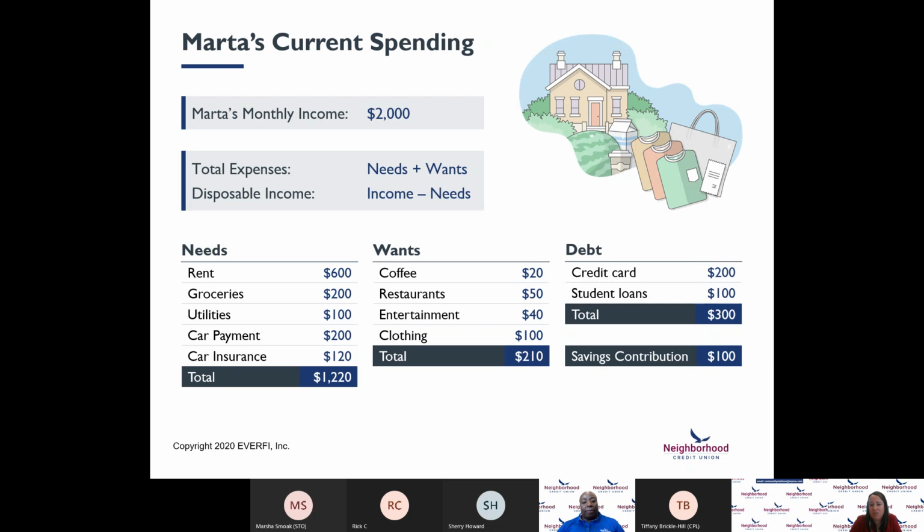In Marta's case, she gets paid every 2 weeks. She doesn't have any other forms of income. Marta's strategy for tracking her income was to simply add up her pay stubs to determine her monthly income, and she listed that in the income column. She gets paid twice a month, $1,000 each time. So her monthly income is $2,000.